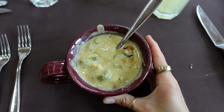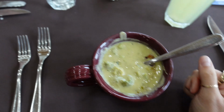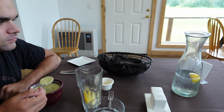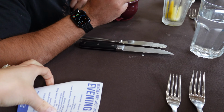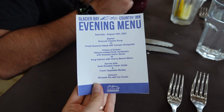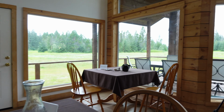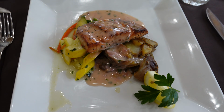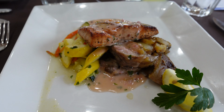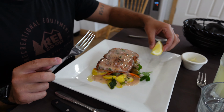For our first course, we got broccoli cheddar soup, which we already started eating, so it looks not as presentable as when they gave it to us. Super yummy. And they also gave us some delicious homemade bread that we have also completely inhaled, but they give you some options each night for dinner, and we're gonna eat the salmon. And we're, of course, on bear watch out in the meadow, to see if we see anything. Oh my gosh, this looks so delicious. Fresh Alaskan king salmon, veggies, potatoes. What do you think?